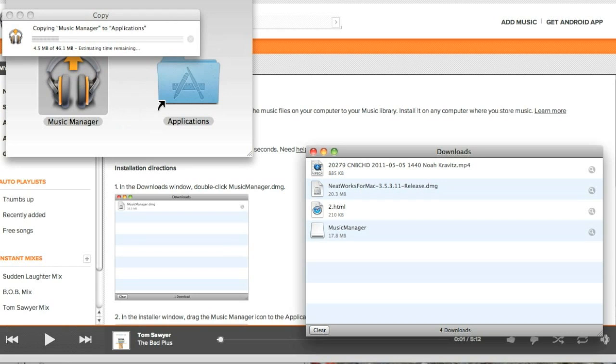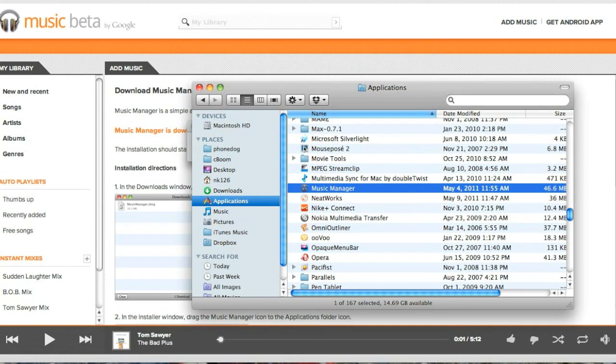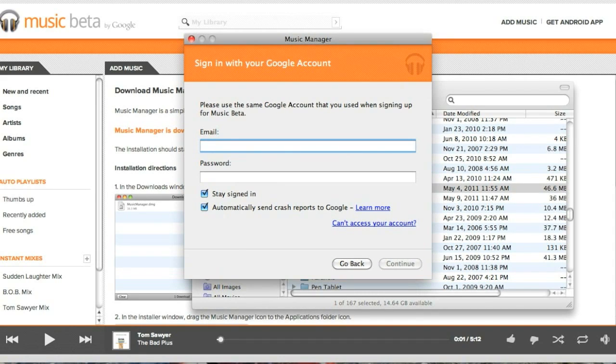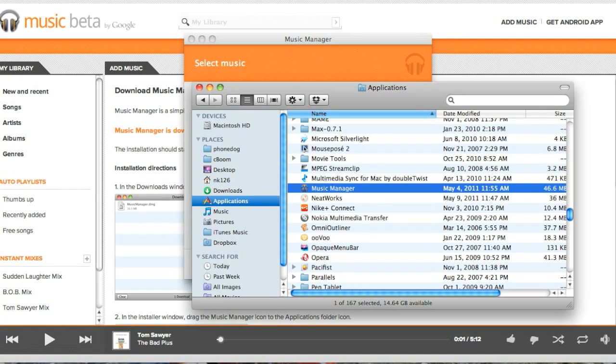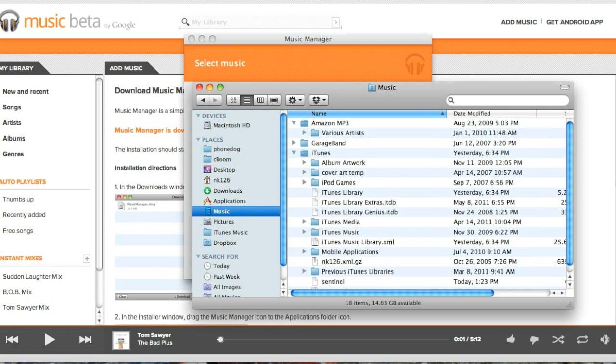Now, obviously, there are versions of the app that work on Windows machines as well. But here it is. You just drag and drop it, and then when you open it up, the first time you load it up, it pops up as an app. But once it's up and running, you access it via the system preferences. And really, all you're doing is linking to your Google account, and then telling the app what music you want to upload. This can be a little tricky if you want certain of your music, but not all of it. You have to go through and put it into folders and select which folders to upload and which ones you don't want to upload.